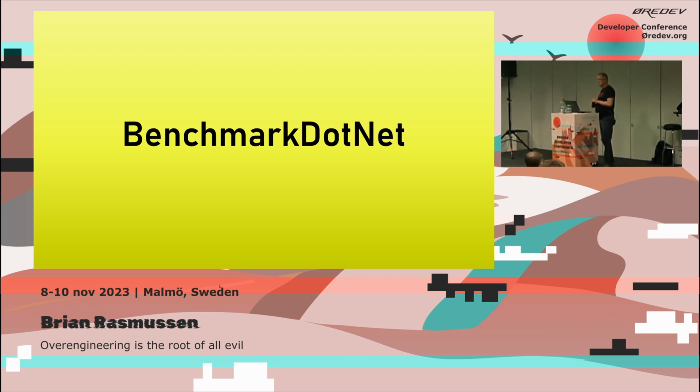Measuring performance can be complicated. There are lots of pitfalls that we should avoid. I've seen many mistakes when people try to measure the performance of their code. But fortunately, the good folks behind benchmark.net have made it a lot easier. So measuring performance these days is very accessible. I'll use benchmark.net for the rest of the examples in this talk, but just in case you're not familiar with it, let me give you a brief introduction.